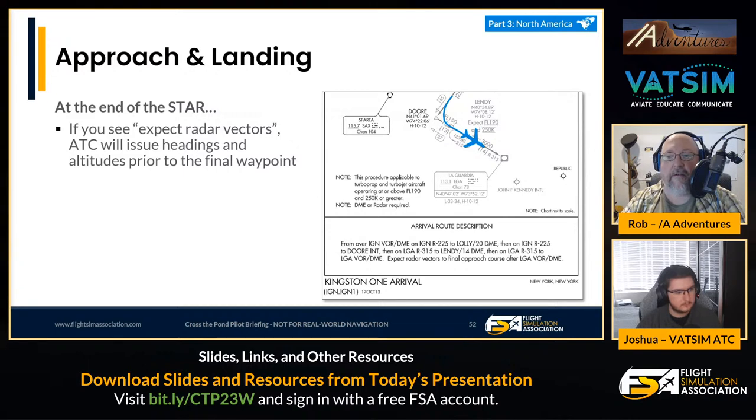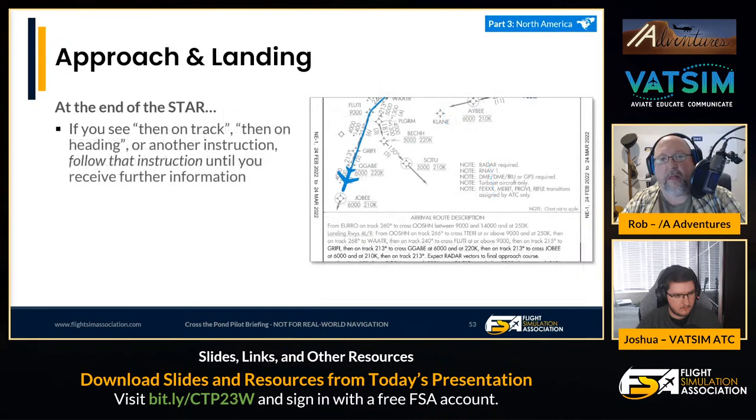Sometimes you get the instruction before you get there anyway. Like in this case, it says fly heading 170, vectors to final. That does mean go ahead and do that now. Don't wait until after LaGuardia. If they want you to turn after LaGuardia, they will actually say depart LaGuardia heading 170, vectors for the approach, but that's not what's shown here. So when you get that fly heading, they're basically breaking you off of the rest of the STAR, and you're starting to work over toward your approach.